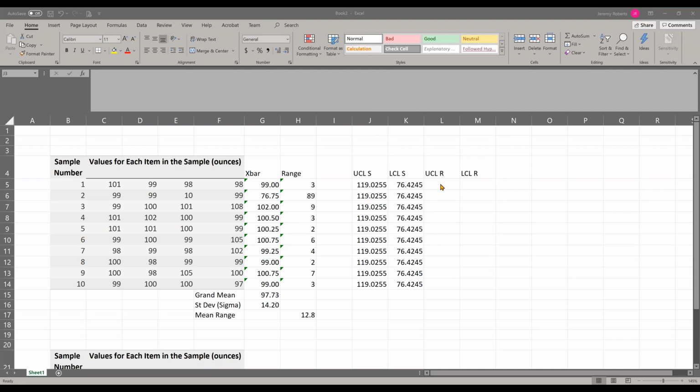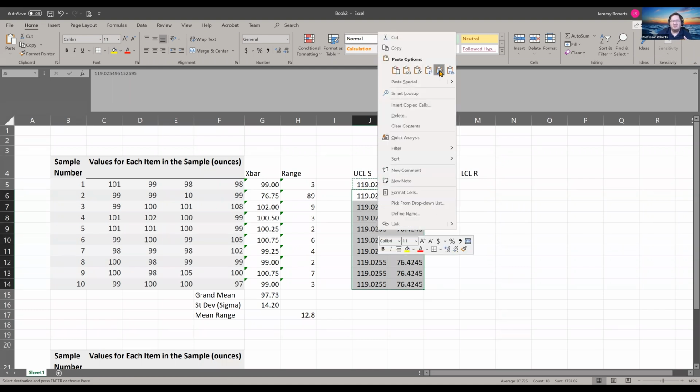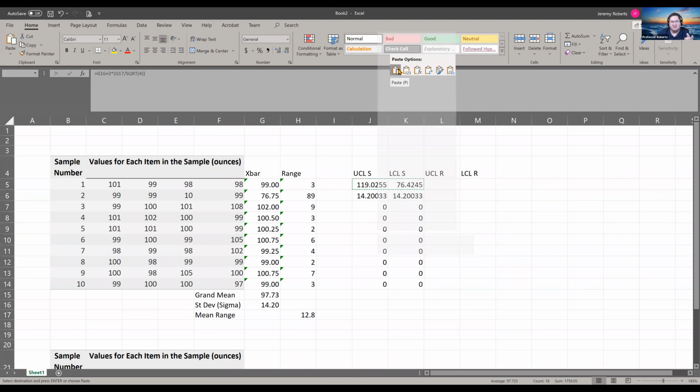Do that part again. Which part? The last part where you pulled the numbers down in the paste options. Oh, okay. When I right click, after I selected what I want and copied it with Control C, I selected the cells I wanted to paste into. It gives me several paste options. The first one is just paste, and you can see on the screen it's 14.2, 14.2, and then zeros. That's not what I'm looking for. I want the 119 and 76 to go down. So the next one is just pasting the value, not the formula that created the value, just the numbers themselves.